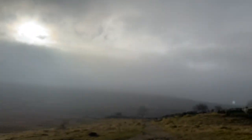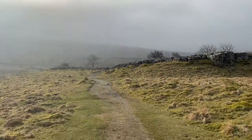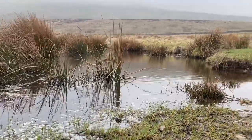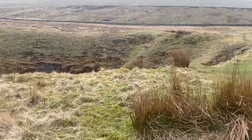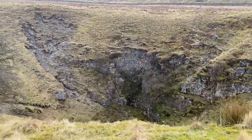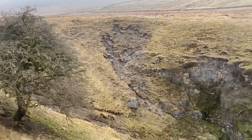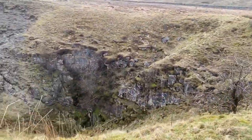Sun's coming out now, starting to open up, making it look a whole lot more beautiful. Well, as you can see behind me, all these lovely rock formations. Don't know what it is about mountains, but it seems to fascinate me. You wouldn't want to fall down there, would you?